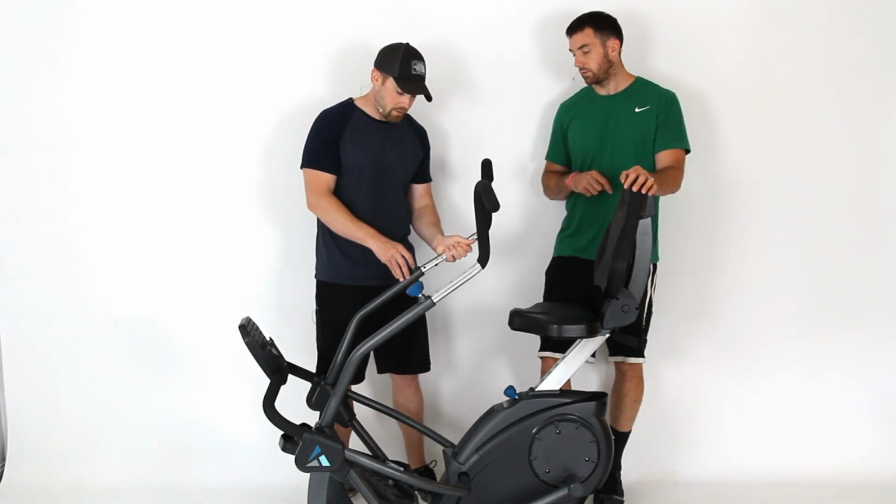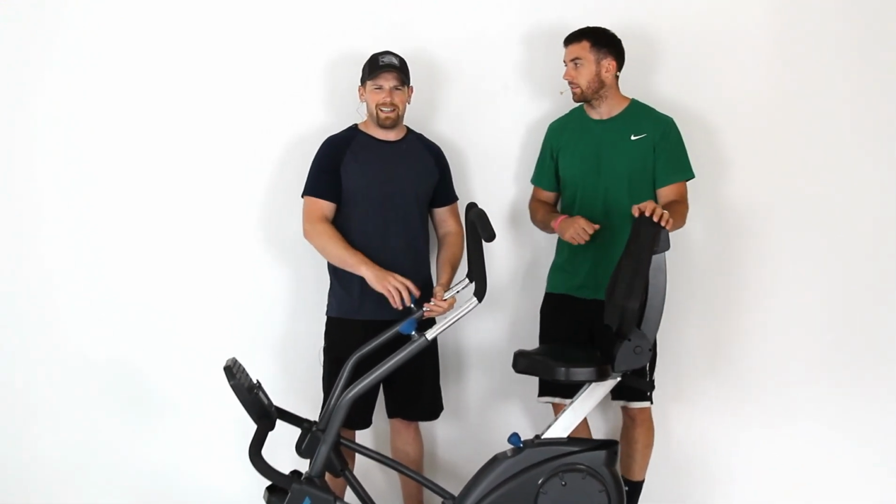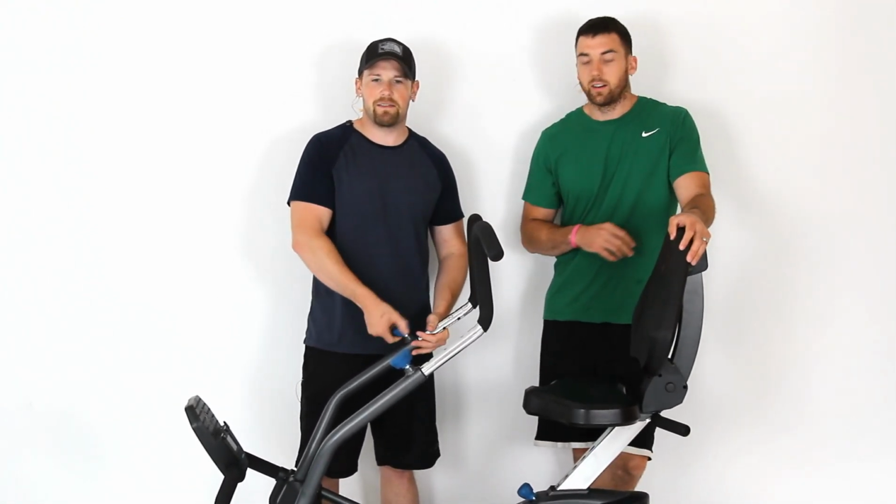So these ones you just unthread and then pull up, and then you can pick which hole you want for which height option. Yep. So they are numbered. You could even use this as a leash, wrap around. A leash? Okay. I'm gonna hit you in the head with it pretty soon.